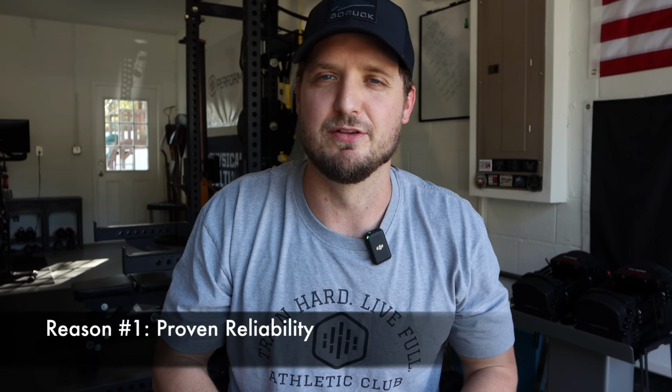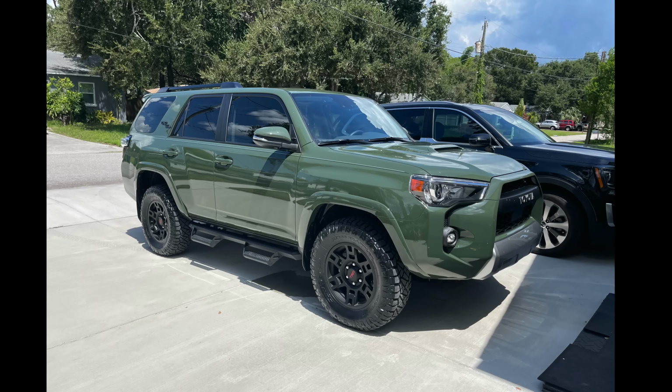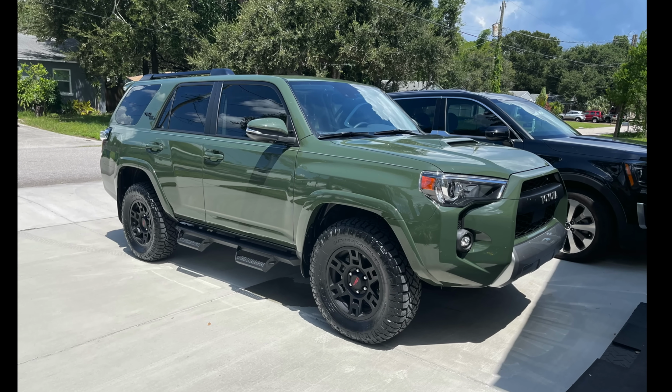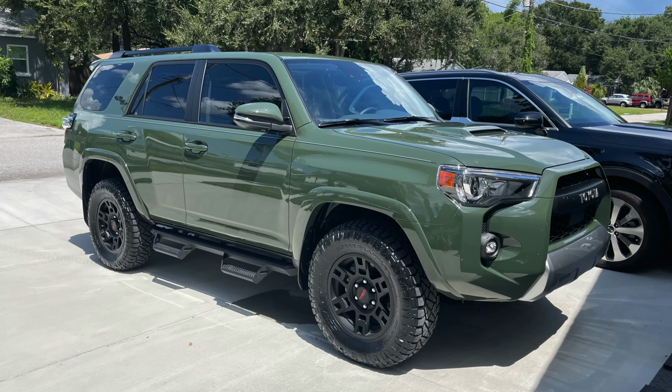It's the bulletproof, legendary reliability of these Toyota 4Runners. This is a brand new one. It is a 2022, but this specific truck has been on the market since I think 2010. Nothing's changed about it. The engine, the transmission, nothing has changed about it. They updated the interior, I think, in 2020. They kind of brought the technology along a little bit, but other than that, this is the exact same truck that it was when it debuted in 2010.